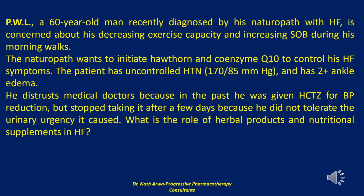Conversely, the results of the Hawthorn Extract Randomized Blinded Chronic Heart Failure, abbreviated as HERB-CHF, trial failed to provide any evidence that hawthorn was beneficial in patients with heart failure who were already receiving standard medical therapy. In clinical trials, side effects of hawthorn include nausea, vomiting, diarrhea, palpitations, chest pain, and vertigo. These side effects are more common when doses exceed 900 mg per day, but in some trials they have not occurred more often than with placebo.